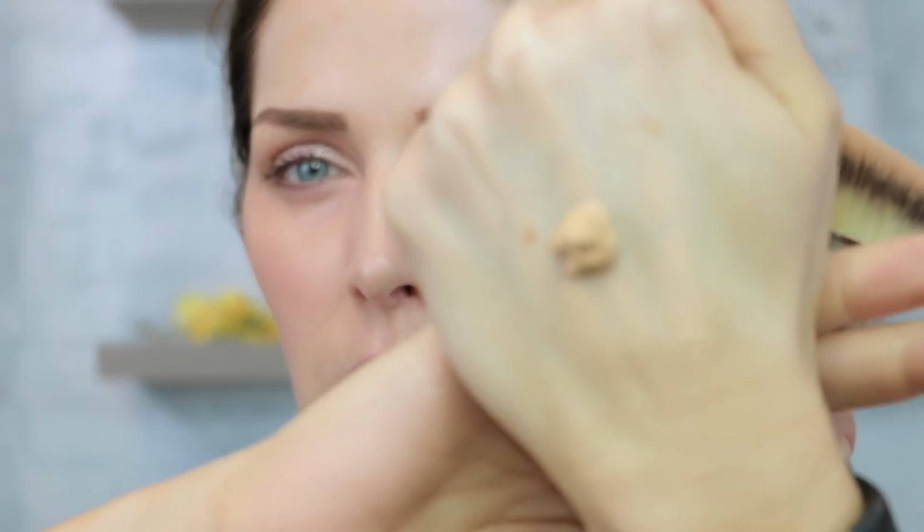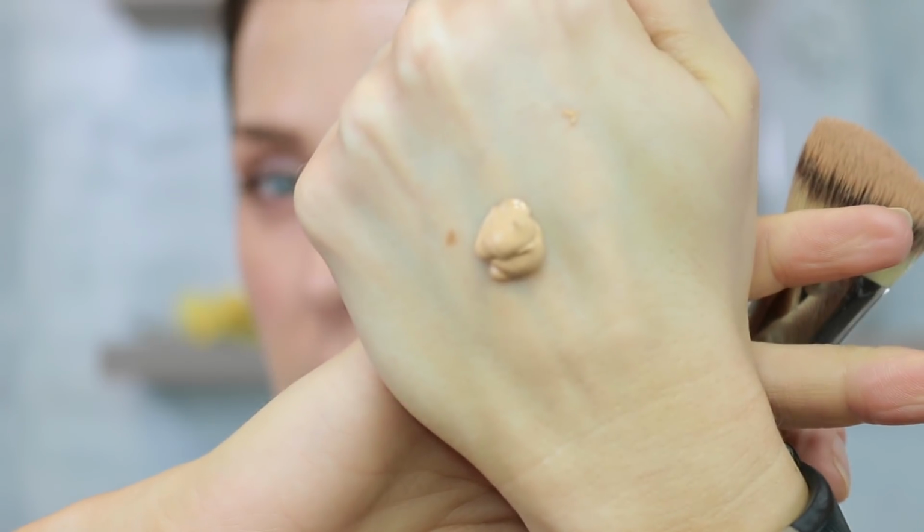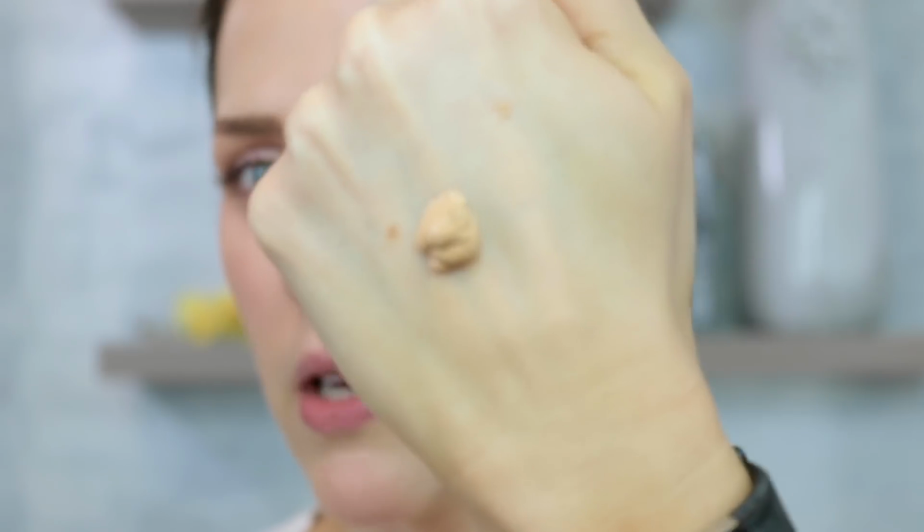Again, I'm in the color medium tan. I'm on my last day of where I need to self tan again, so this may look a little dark. But I wanted to get a color that was going to match me in the summer since it's getting so close. So that is 2 pumps right there. You can see it is a thicker texture. It's not moving on my hand.